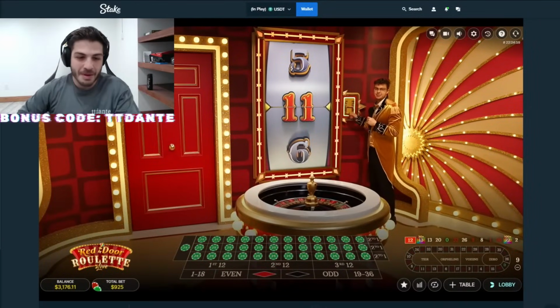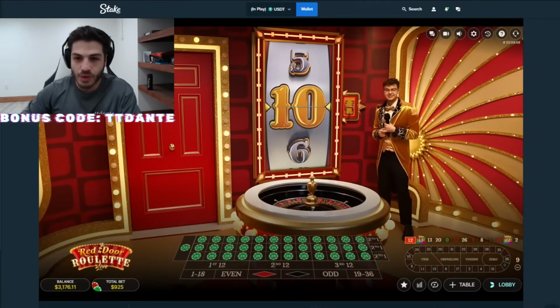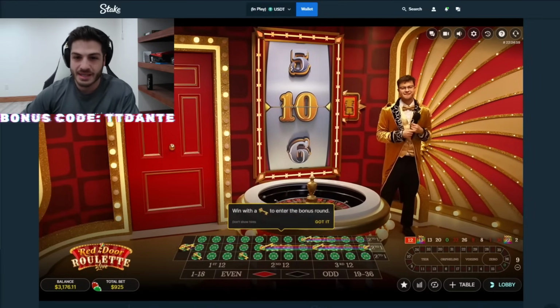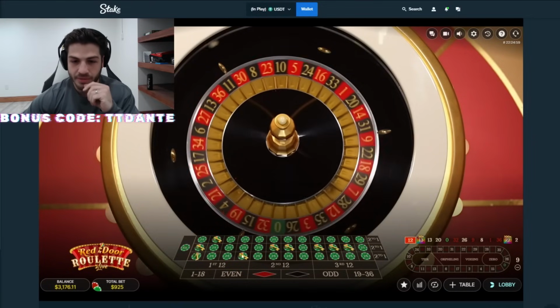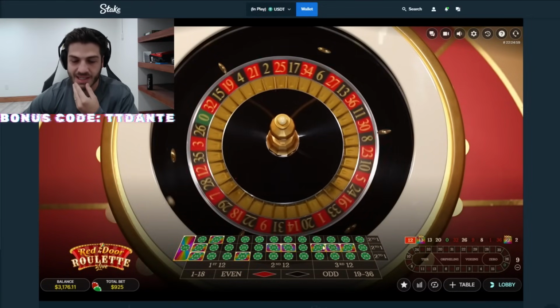Okay, ladies and gentlemen, balance is juiced up to $4,000. We have a $925 bet on the table here, $25 on every single space. I was going to put $50 on my favorite number 8. I just did not get the opportunity to do so. Let's see what happens here.